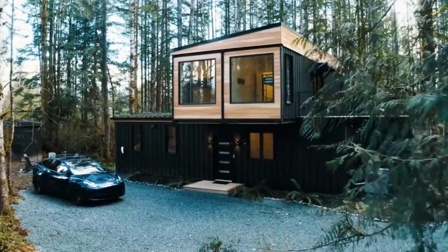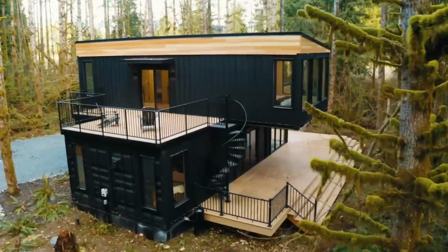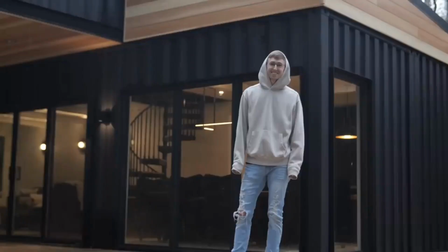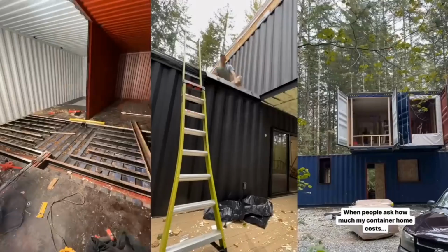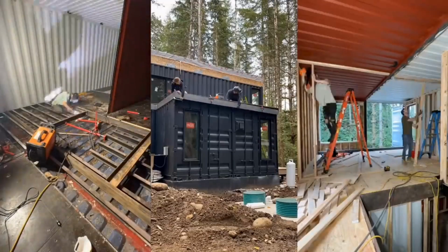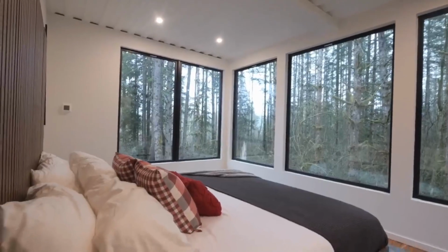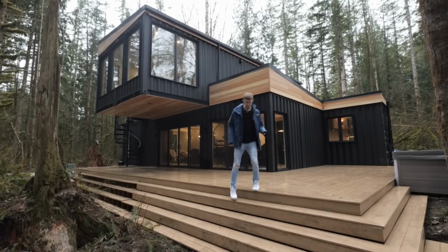Welcome to the Pacific Bin, a two-story home made from 5 shipping containers. This is Devin, the owner and the builder of the home. Over the past year, he has been building this home from scratch, mostly by himself. And we're going to talk to him today about how to build a shipping container house yourself and get a tour of this unique property.